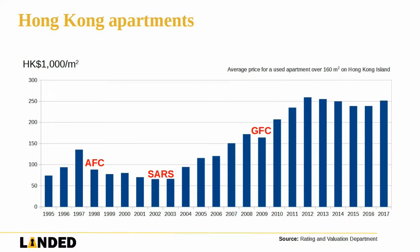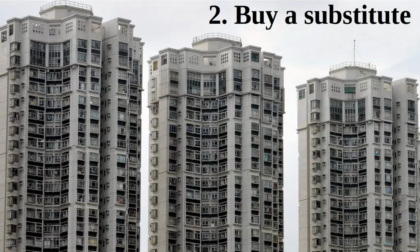Third, knowing what constitutes fair value, both for you personally, your budget, and from a historical perspective, makes it far easier to recognize a bargain and to get your checkbook out and buy during that downturn. But what happens if you're in an expensive city and you want to buy because you think property prices are going to rise, but you simply can't afford to find a place that you'd want to live in? Well, I recommend considering a substitute.